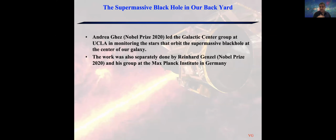And of course, if you remember, I mentioned the third winner of this trio contributing to understanding of black holes was Roger Penrose, who had done the theoretical work to show that this could happen, and he actually changed the mathematical approach and made it much more plausible and possible. But both Reinhard Genzel and Andrea Ghez had the same problem. How do you pick out individual stars?